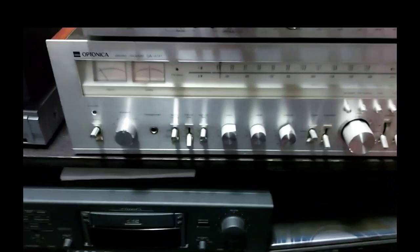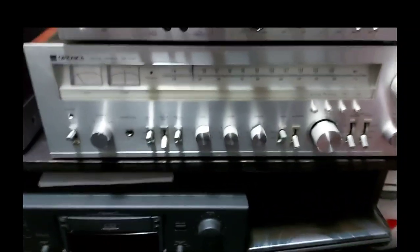This one I'm never selling. This is the only vintage amp that I will hang on to.